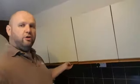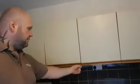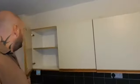None of these holes line up, but, you know, I think they've had their money's worth out of the kitchen, put it that way. So we'll go out into the back quarters.